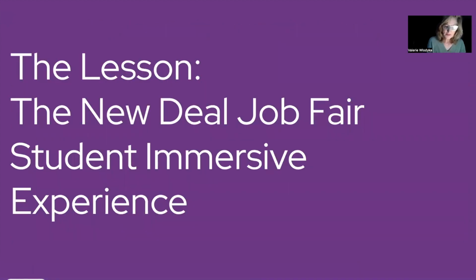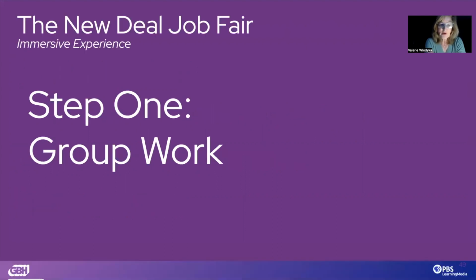So with the objectives defined, the frameworks matched, and materials organized, it's time to start on the New Deal job fair process itself. It's ready for the students to experience some hands-on learning and fun. So that's where we're going to go in our next step.